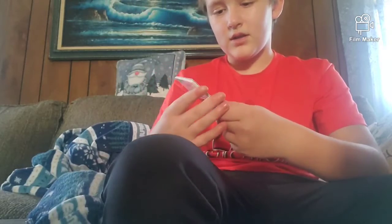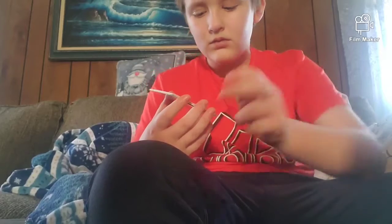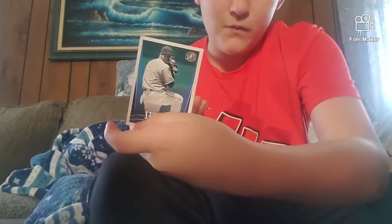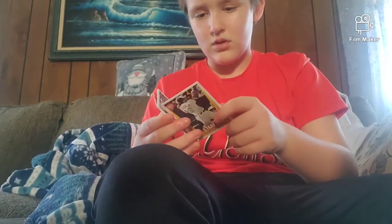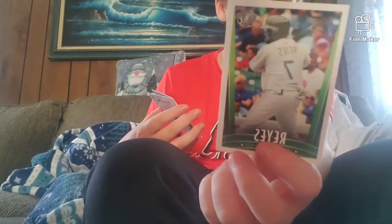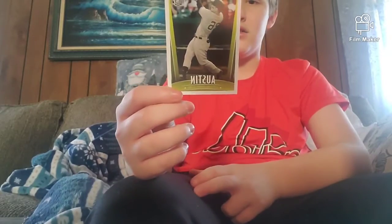First card is Gerardo Parra... Dyson. CC Sabathia. Edinson Volquez. Danny Duffy. Pedro Alvarez. Jose Reyes. Jonathan Lucroy. And a Tyler Austin with the Yankees.